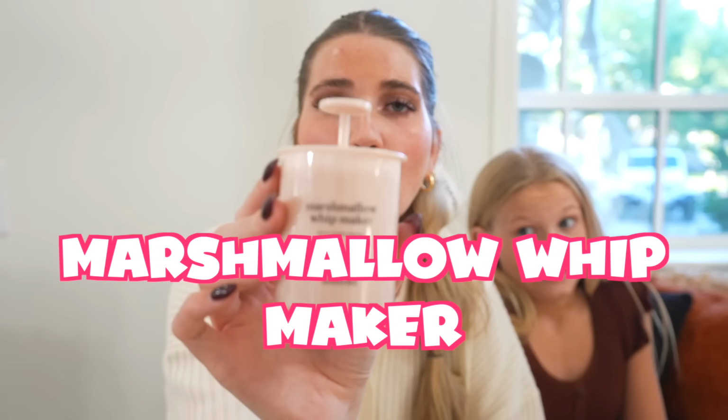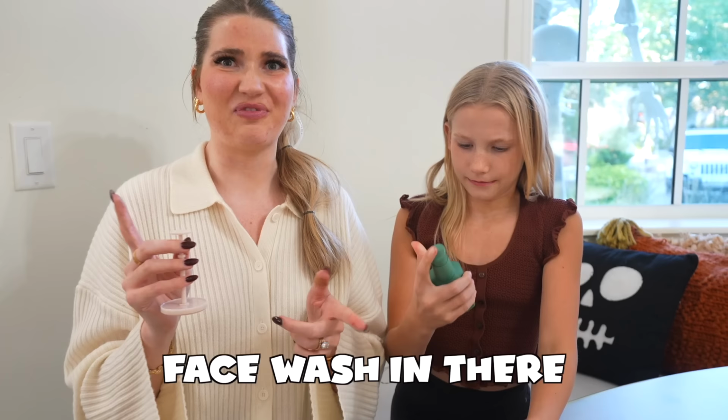We have to see if this marshmallow whip maker actually works. If it does, it's supposed to look like this foamy marshmallow consistency. Water, let's go. All right. Perfect, now we need to spray, I think, some of the face wash in there. You can just use any face wash.